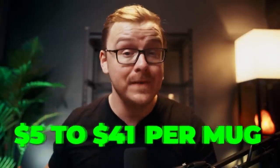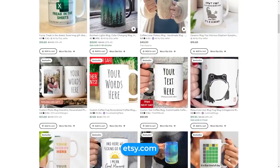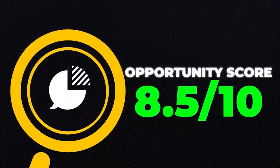And yeah, these mugs can be sold from anywhere from like $5 to $50. You can also sell them on Etsy. Typically Etsy is a little bit pricier, and that can be a good thing depending on the type of product you're selling. Creating e-commerce stores, doing Etsy, Amazon, Shopify, doing print on demand, any of this type of thing. And then you can use AI to create the website and create the merchandise. So yeah, AI is just extremely helpful for this kind of thing. Lots of people out there are making money from this. I will give this one an 8.5 out of 10 opportunity score.